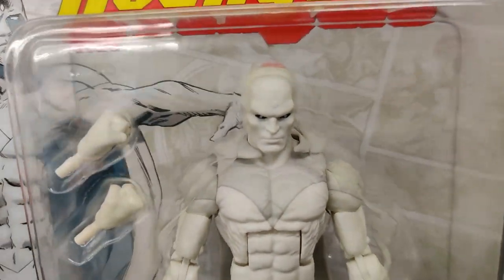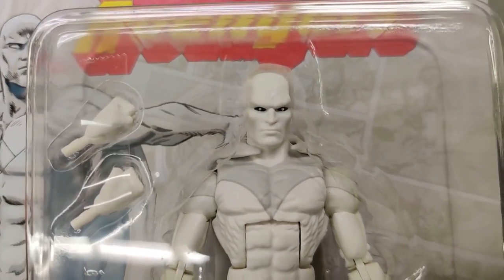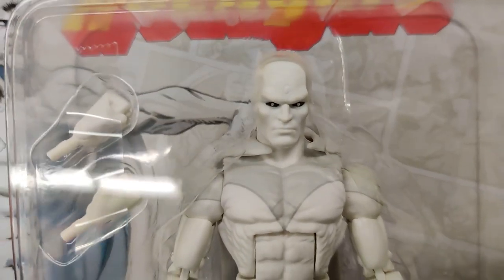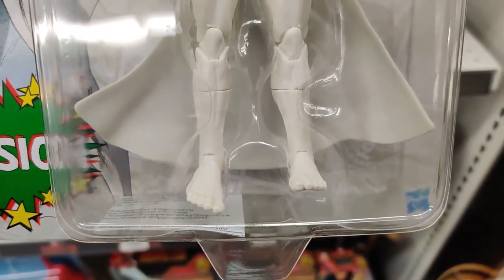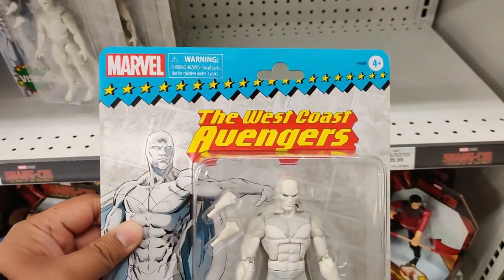White Vision, the comic book version, not the WandaVision version from the TV series. This is the more traditional comic book version of White Vision. He looks good. He's got his toes. Sweet. Awesome stuff.